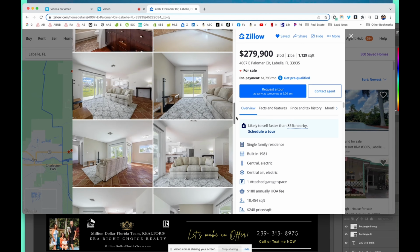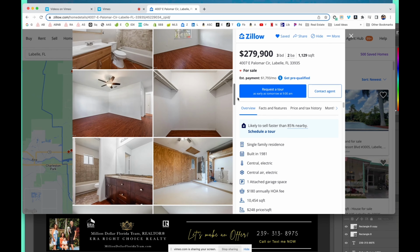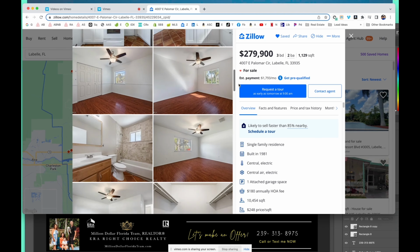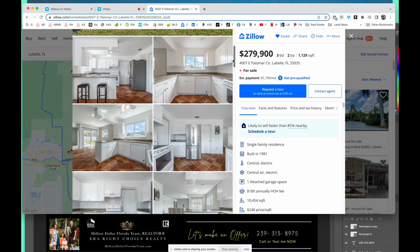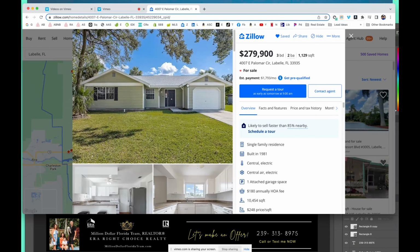I love this kitchen. I love this flooring. I can just picture enjoying that space with a little fruity drink at the end of the day and having some fun, sitting at the little bar here and hanging out with some friends. There's lots of possibilities here. So great house, $279,000, 3 bedroom, 2 bath, community pool. This is a good one.